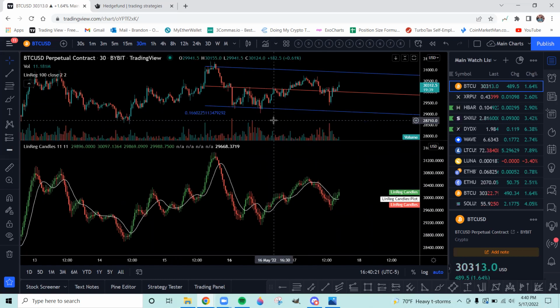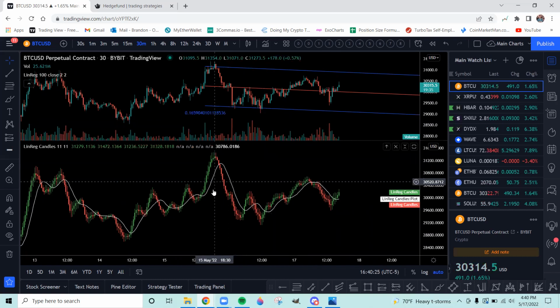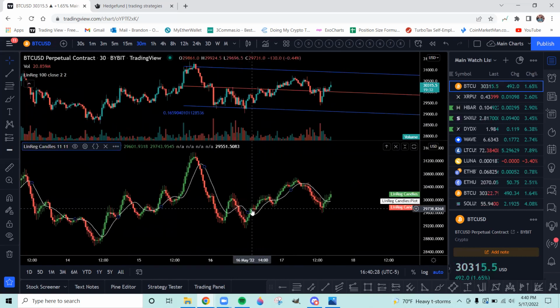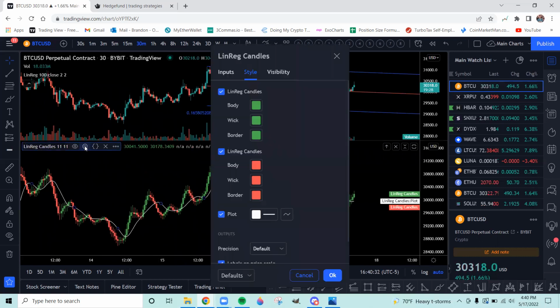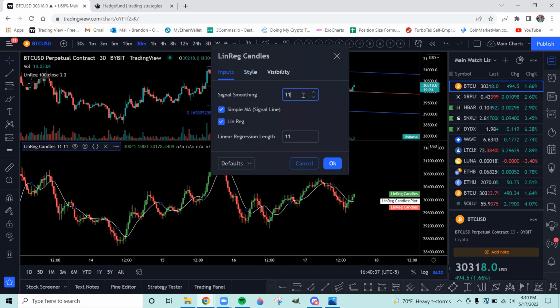So to clean up the candles here, we're going to go to settings, because this looks a lot cleaner, but there's a little stuff here and there that we want to clean up a bit more. We'll go to settings here, then inputs, and change the signal smoothing to 9, and then choose the linear regression length to 15. Now, guys, you don't have to memorize any of this.